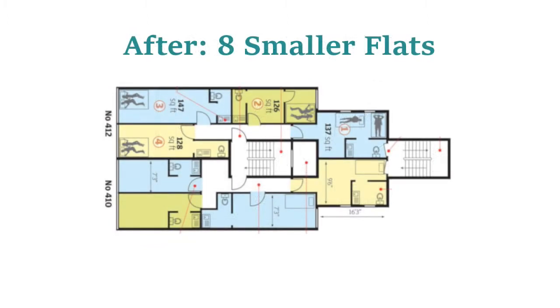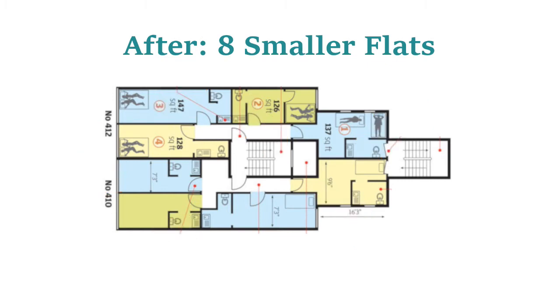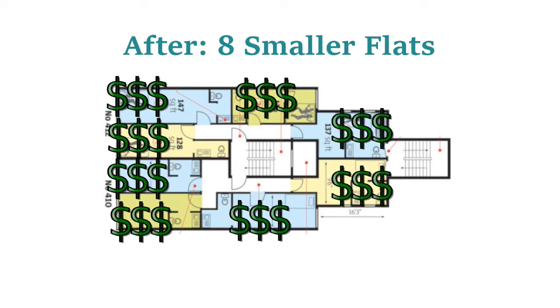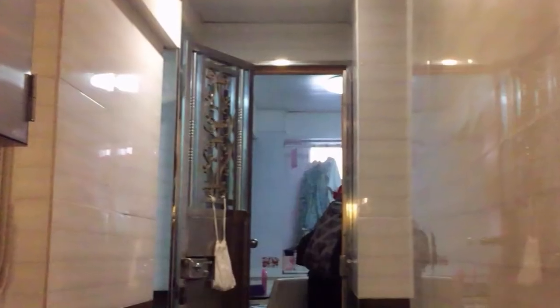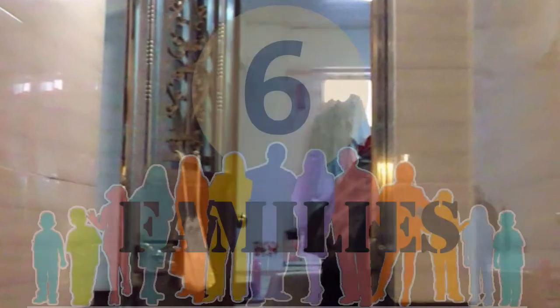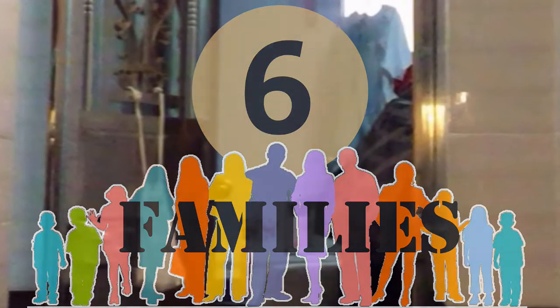The flat owner usually will remove some original walls and build new walls to partition the flat into many smaller rooms, so they can get a lot more rent from different families by renting those rooms to them. So, simply speaking, I actually just live in one of the rooms in a flat, and this flat is shared by up to 6 families. Can you believe that?